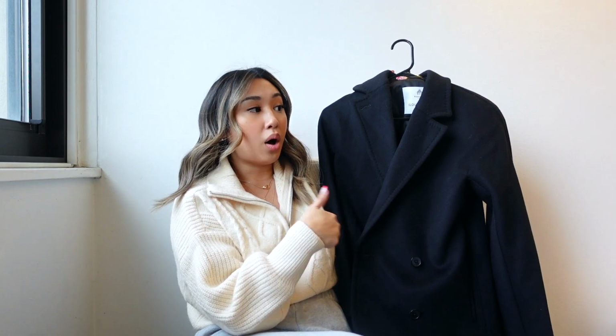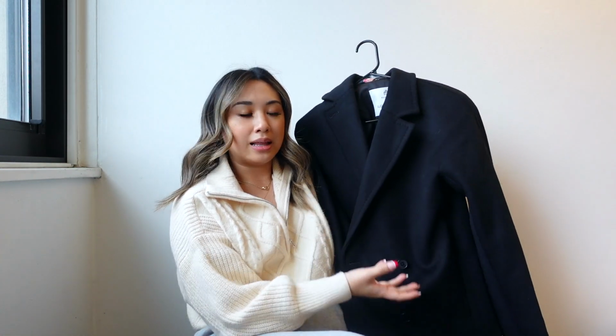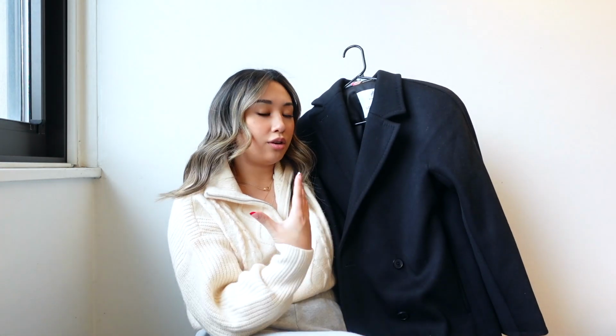The first one I bought final sale, so that was definitely a commitment, but I wore it recently and I got a lot of compliments on it, so it's still fashionable and in trend. I think these jackets will be here to stay. There's always going to be a need for a long coat. That was my justification for this one.